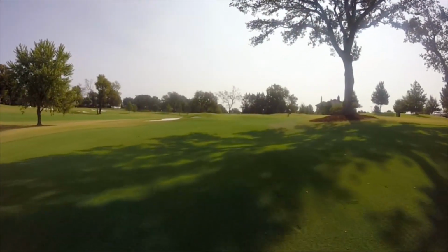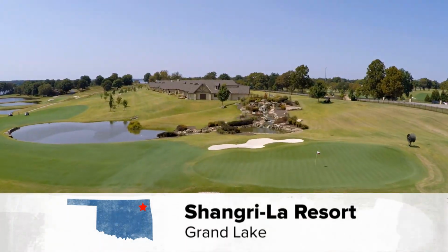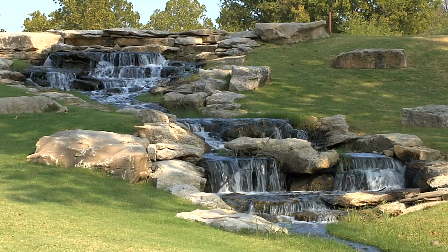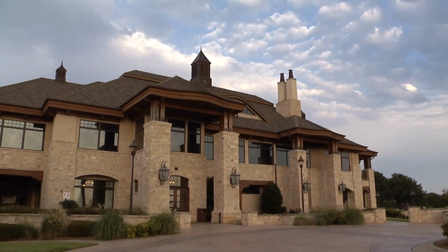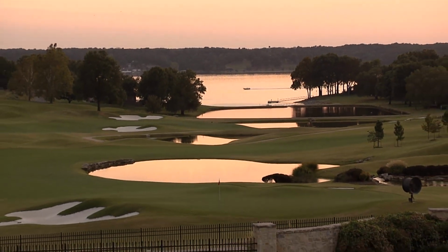We now have 27 holes here at Shangri-La versus 36, but all 3 nines flow together. So we don't have an 18-hole 9 and a family 9 holes. All 3 nines go together. You can play any 2 to get your 18-hole round in. We rotate them every day, so if you come up for 3 days, you're going to have a chance to play all 3 nines, and they all are just spectacular. You can see why the new Shangri-La is considered one of Oklahoma's top golf courses. At Grand Lake, Cindy Morrison, Discover Oklahoma.